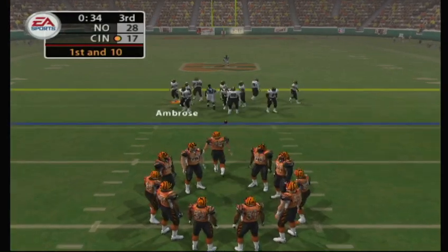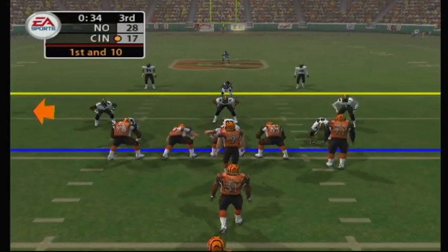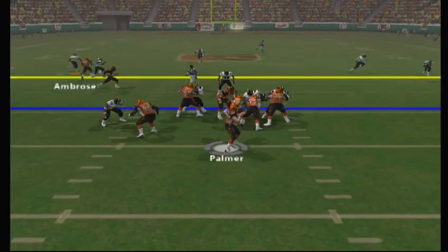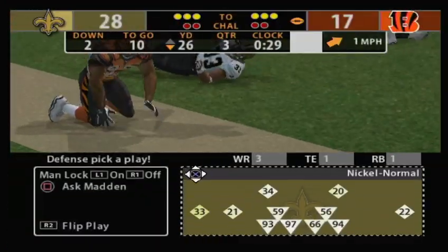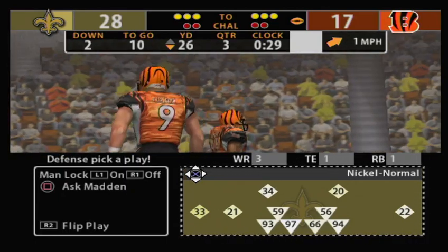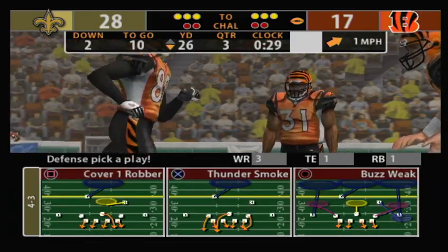So they have 1st and 10 here. They're having no success running on first down. Which is one reason why they find themselves on the short end of the stick right now. It's hard to have consistent success without balance. And that pass is dropped. The throw was right there, but he couldn't make the catch. It looked like he had it, but he just couldn't get it under control.